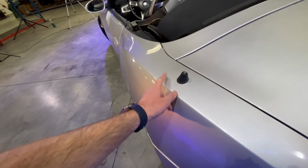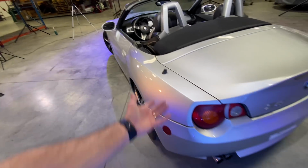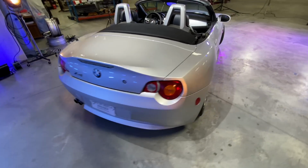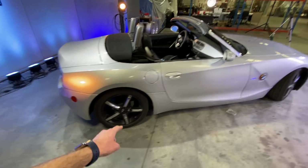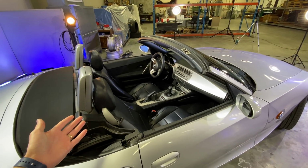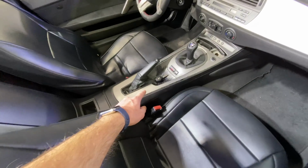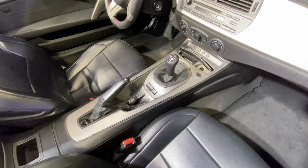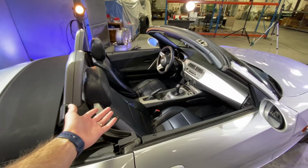This antenna's broken off and I can order a new one of those, but can't do anything about that right now. We did have a brake light out, but I already replaced that. Wheels again, gross. Everything else here is still fine. The interior at a 5-foot level looks great. And other than replacing this center piece and getting a new lid for that, the interior is pretty much ready to go too.